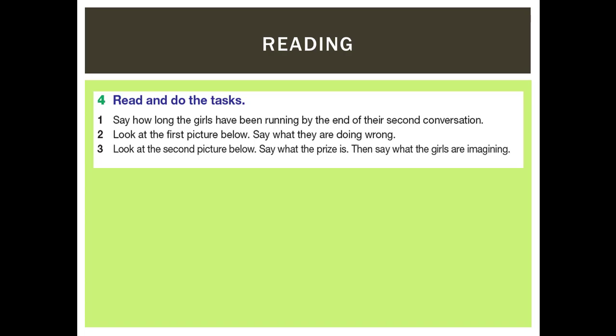Number 2. Look at the first picture below. Say what are they doing wrong? The first picture is the first picture at the top of the story, page number 19. Number 3. Look at the second picture below. Say what the prize is, then say what the girls are imagining. The picture meant in this question is the last picture of the text, which is the imaginative one.